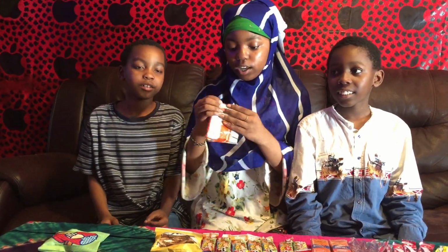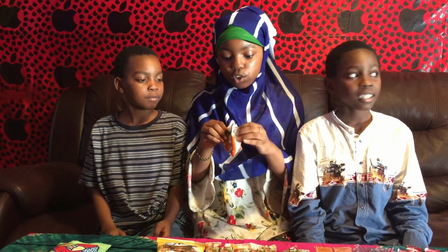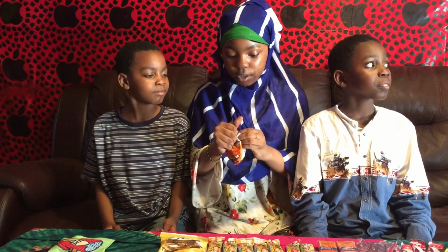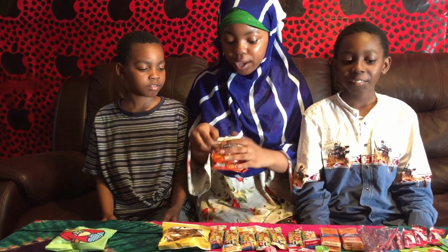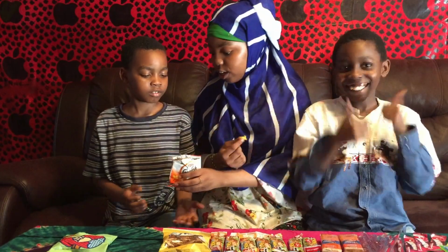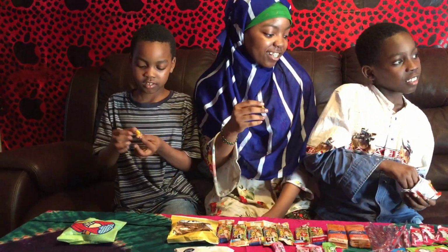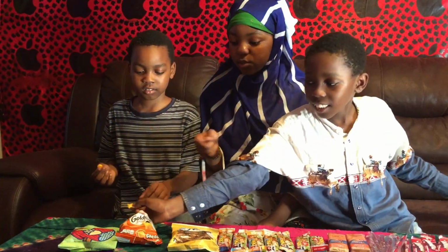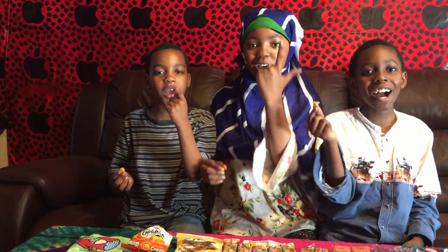So, guys, I'm going to be opening it up like this, because sometimes it's harder to open if you do it a different way. So I'm just going to open it like this, so it won't take up all that time, guys. So now it's opened, and we all get one. Here you go, Yusuf. Bismillah. Oh, now I was about to eat, guys. Where are we going to put it back? So, guys, we're going to put it down, and now we're going to be trying it. Three, two, one. Bismillah.